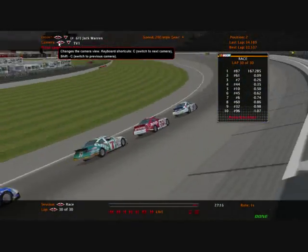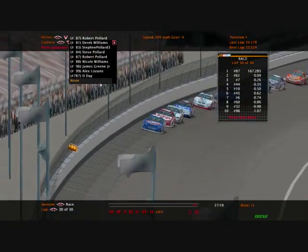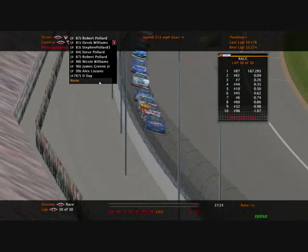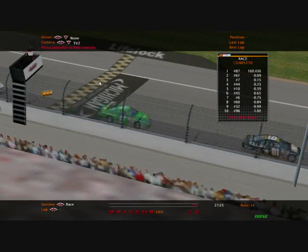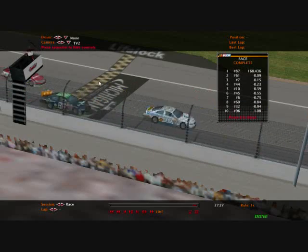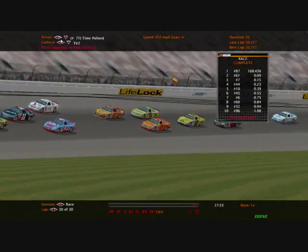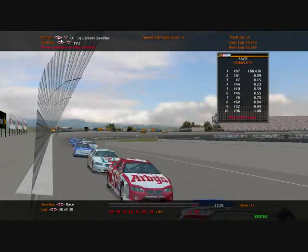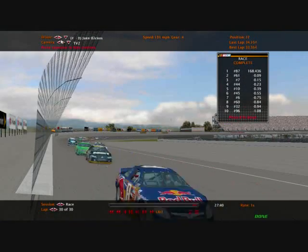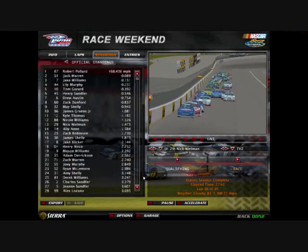And we're coming out of turn number 4. It's all Robert Pollard right now, and he's going to win here in Michigan. So the whole pack coming back. We'll find Stephen Pollard, finished 30th, so that'll, like we just said, boost the point standings and move it around crazy good. So we'll get you to the official standings right here.